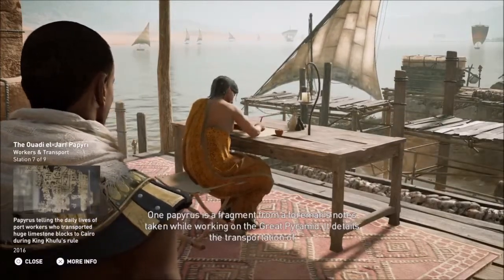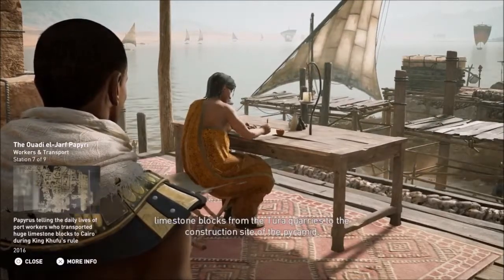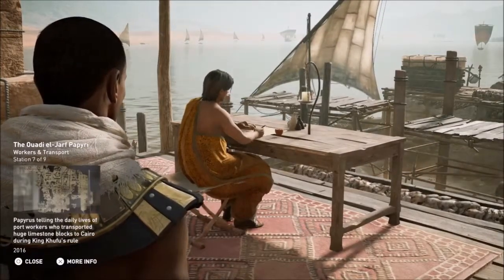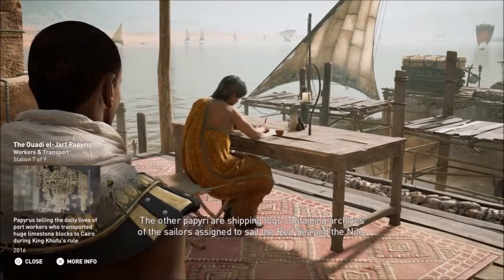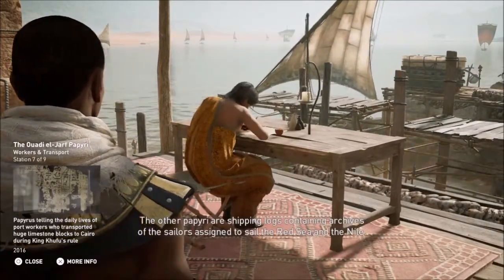It details the transportation of limestone blocks from the Tura quarries to the construction site of the pyramid. The other papyri are shipping logs containing archives of the sailors assigned to sail the Red Sea and the Nile.